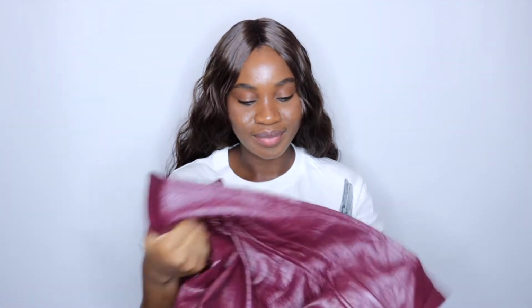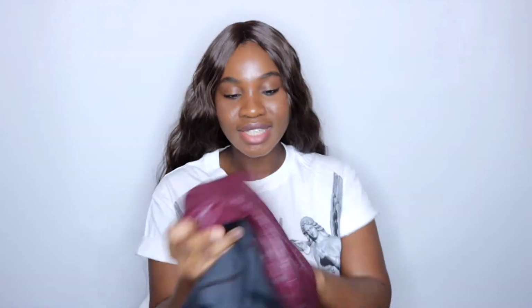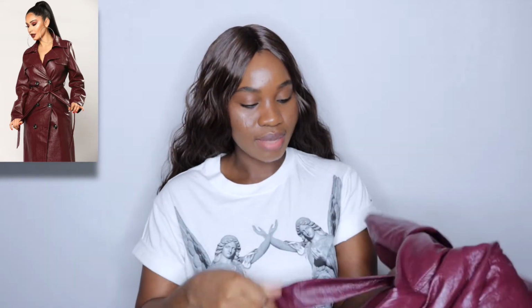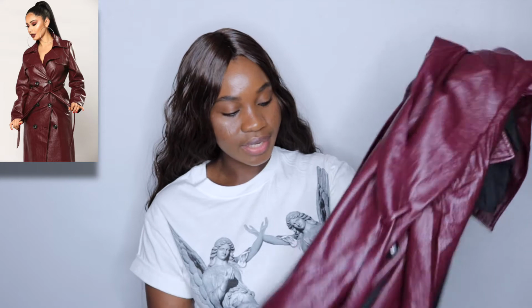And the next one is this bodycon leather jacket, and it's very comfortable too. It's beautiful. There is a pocket here, and of course some buttons on it too. And this one is really good for this time of the year. I live in Russia, and you guys know it's very cold out here, and I am super excited about this one. I got it for $39 and it's in the size large. So that is it.